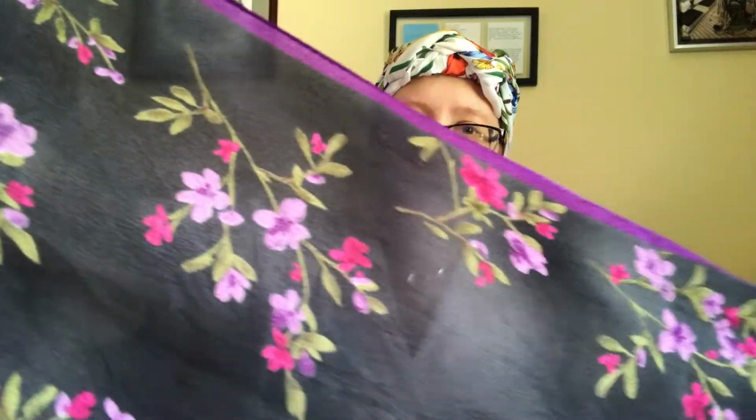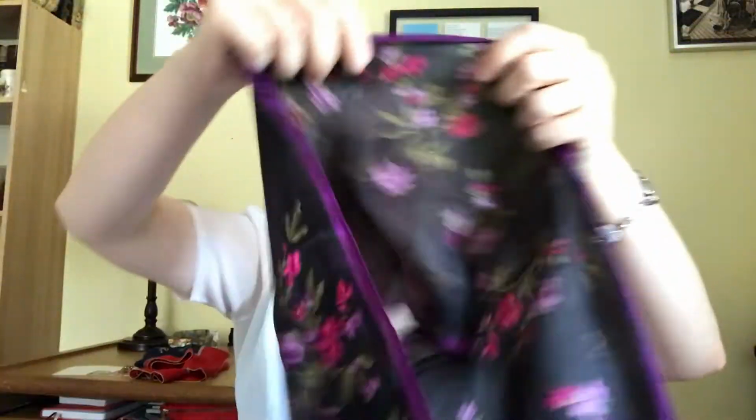They also included this beautiful floral scarf, which I cannot wait to wear in the fall. It's got these beautiful lilac and fuchsia colors in it, and this is rectangular. So this will be fun to wear with a jacket or a blazer. That is very, very pretty.